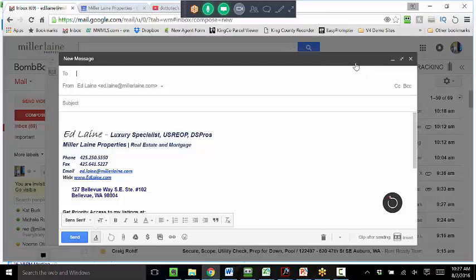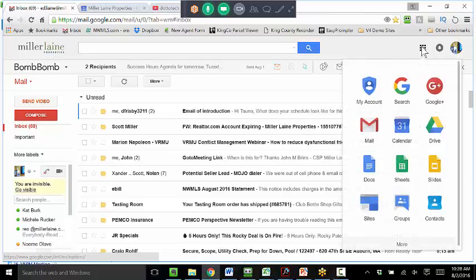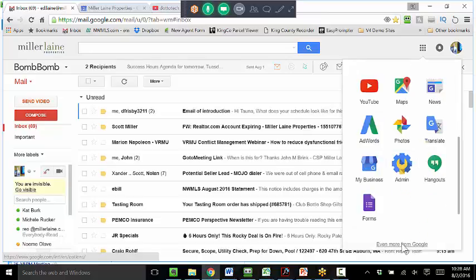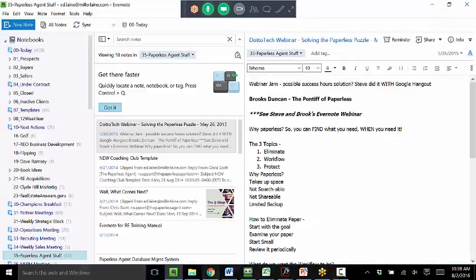Okay, so go back, close the compose email thing, and go to these 9 little squares in the upper right corner. Yep. Click on that, then click on more. And you want to go to, I guess it's even more from Google. We kind of shifted around, so let me see if I can find it. When in doubt, Google it.